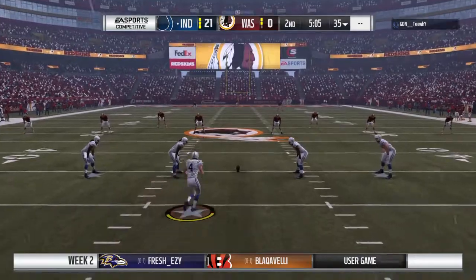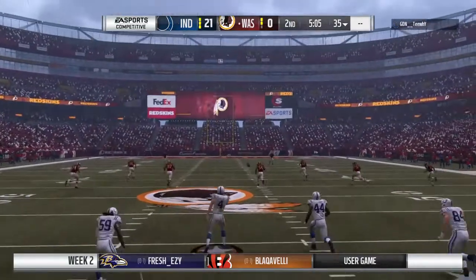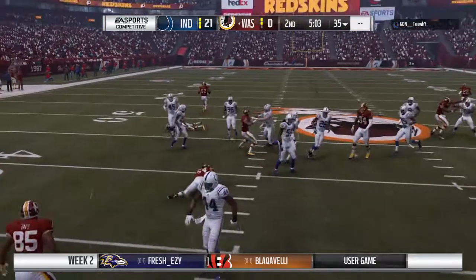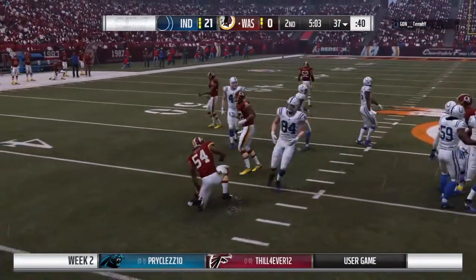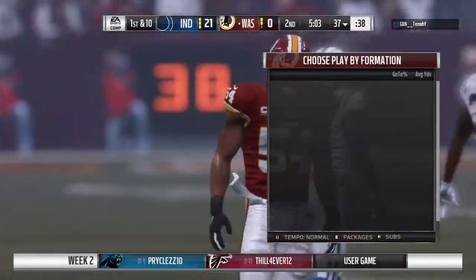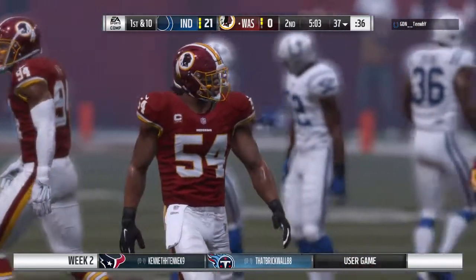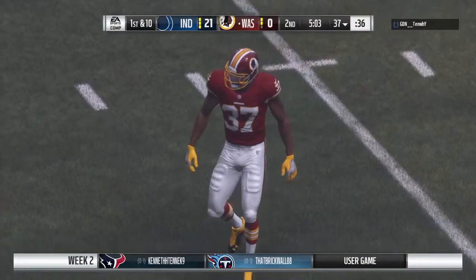Vinatieri out there to kick this one away. Very short kick. This will be taken by one of the up men. And they're going to wind up with pretty good starting field position as they get it up past the 35. A look at Washington as they come onto the field. And 2 interceptions thrown here in this 1st half.